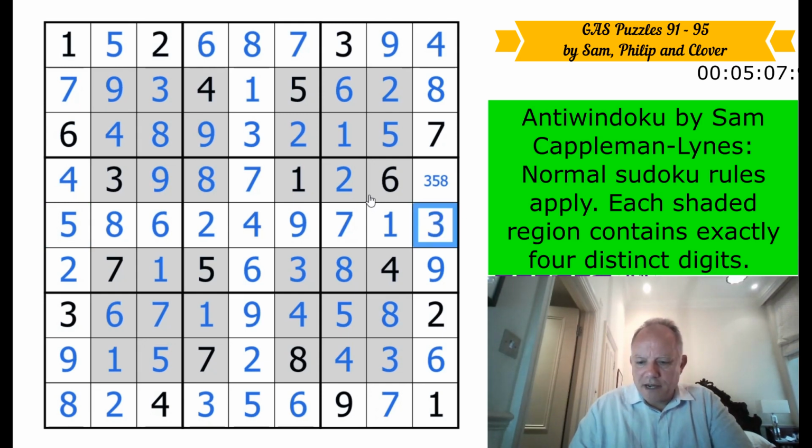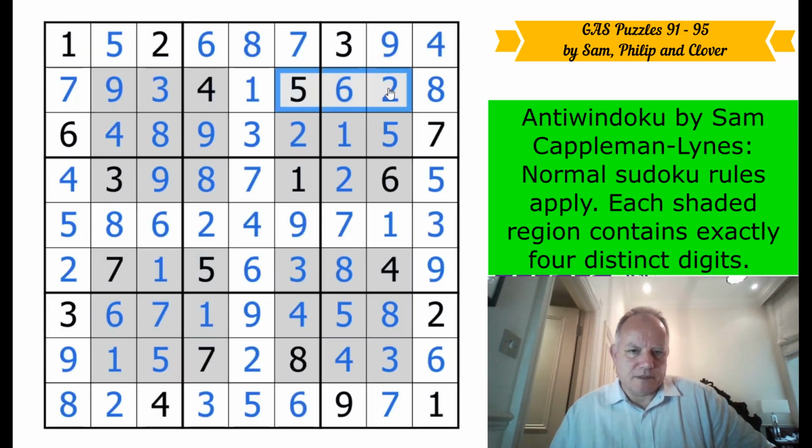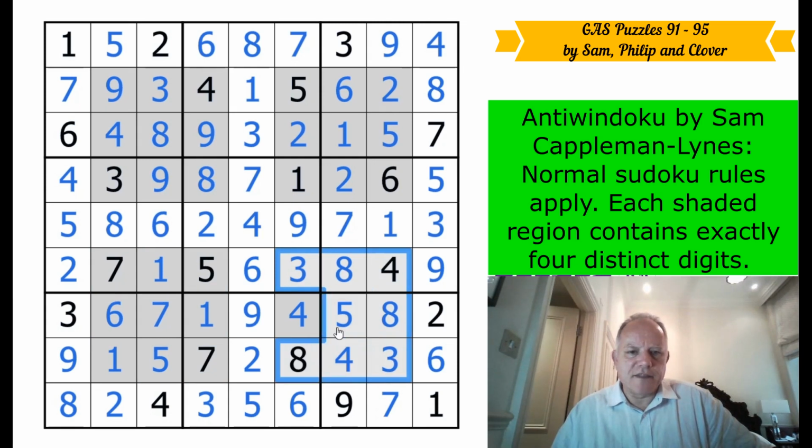What have we got here? 3 and 5. There we go. Wow. I mean, it's an interesting puzzle. So it ended up with 1, 2, 5, 6 in that one, 4, 3, 8, 9 in that one, 1, 5, 6, 7 there, and 3, 4, 5, 8 there.